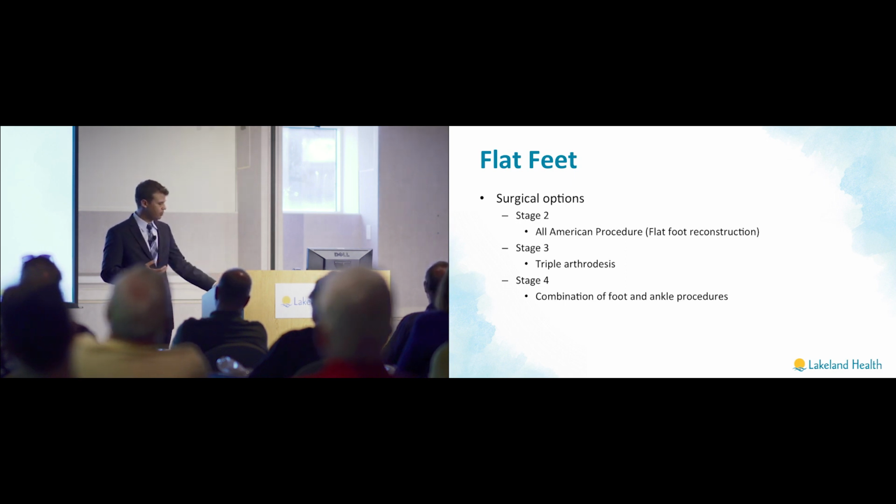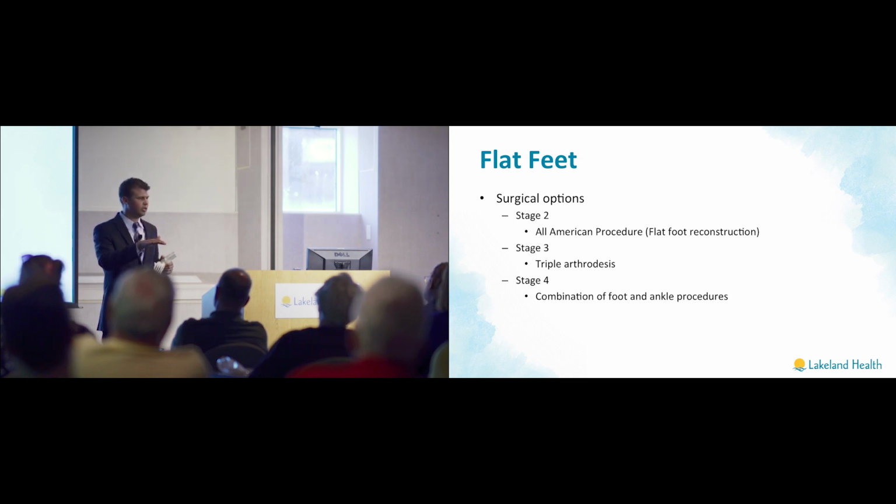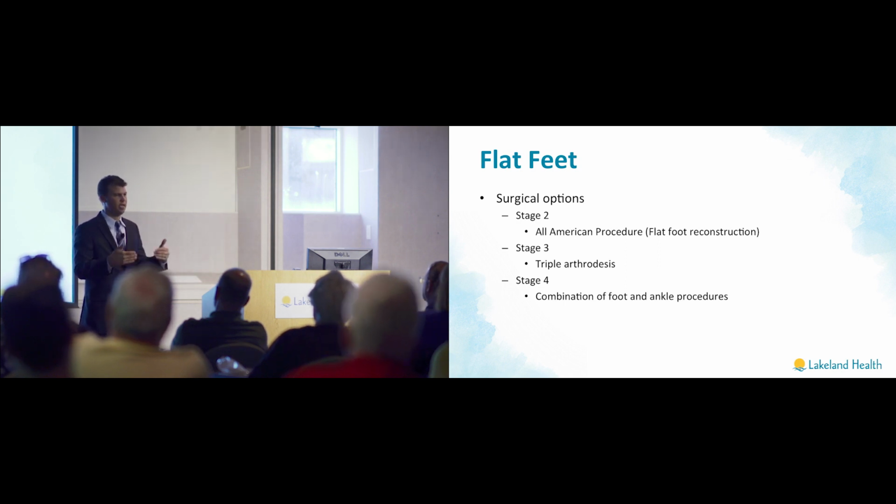arthrodesis. That's where you take the joints that go in and out, the three joints I named earlier: the talonavicular joint, the calcaneocuboid joint, and the joint below the ankle, the subtalar joint, and you fuse them. But you fuse them and reconstruct their arch at the same time. That patient has difficulty walking on uneven ground, well, they do to begin with. So really what you do is just help alleviate the pain. They don't have much motion, so they don't lose a whole lot of motion. You just help take their pain away.